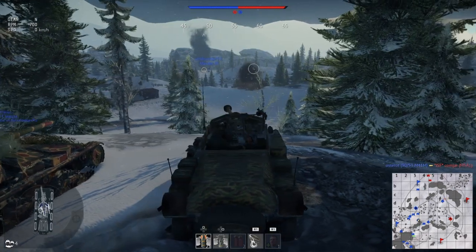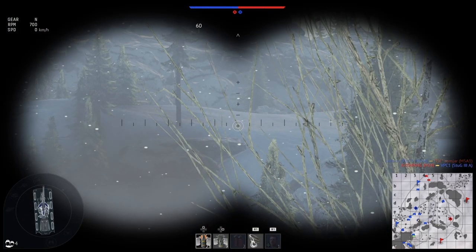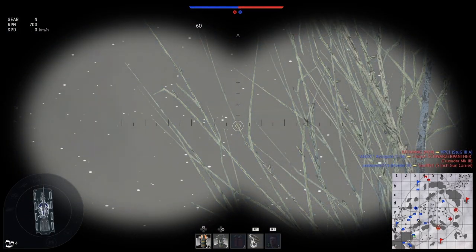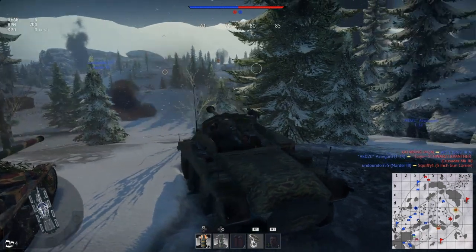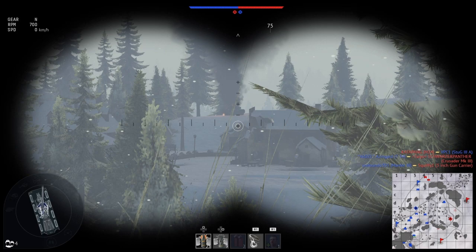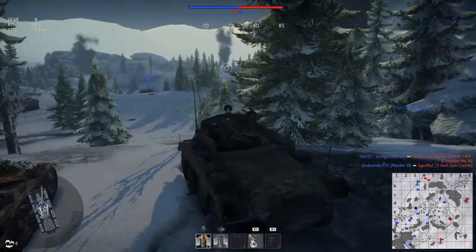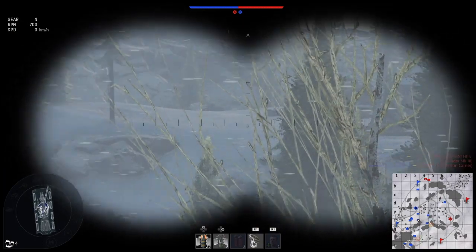This vehicle in all but name is almost a light tank, minus the spotting mechanic anyway. If this thing had the spotting mechanic, I would be quite comfortable in saying that this is possibly the best light tank at its tier in War Thunder. But it certainly is one of the best tank destroyers at its tier in War Thunder.